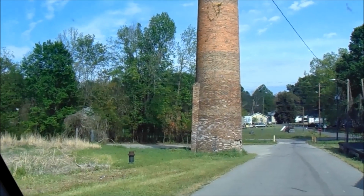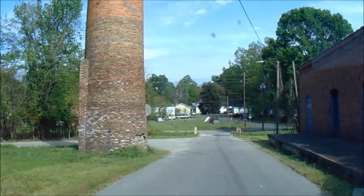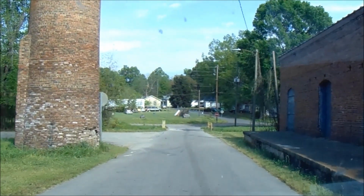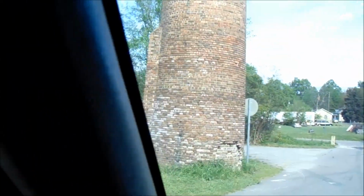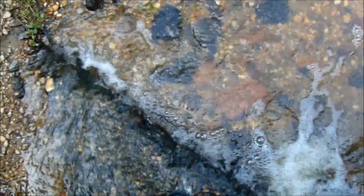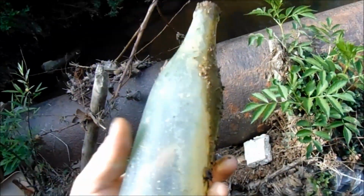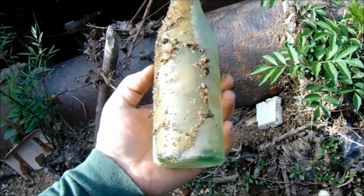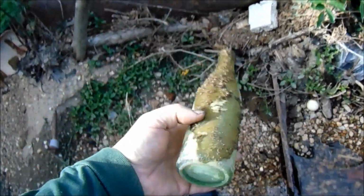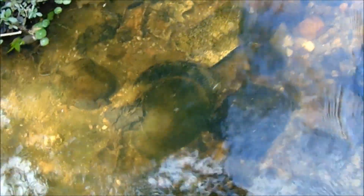There was a lot of activity around here 100 years ago. This is part of the same creek coming up, but there was a lot of houses over in this way, so there ought to be some bottles. I've only been here a minute, not even a minute yet. It doesn't say anything. It's probably a Royal Crown Cola. Well, that's kind of interesting.